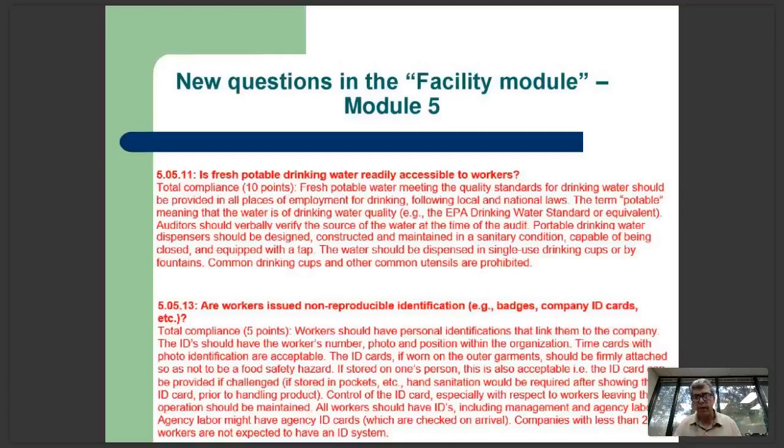But using common sense, if the operation is providing water from municipal water, in theory, it's safe water. But if the water is pulled from a well, maybe there are problems with total coliforms. So in that case, as a method to prove that the water is potable, a water test should be provided. But let's see what happens on August 6 once we have the final document.